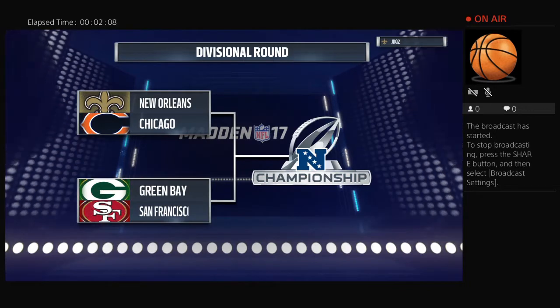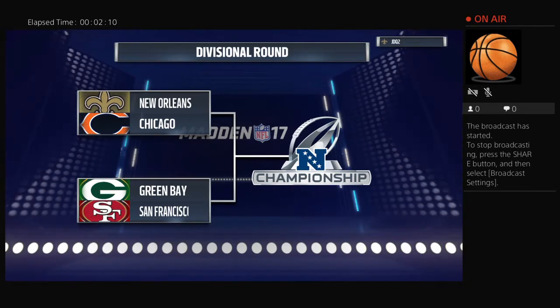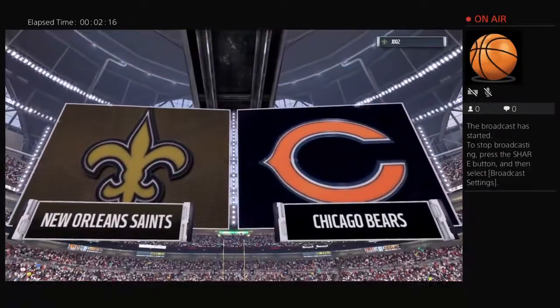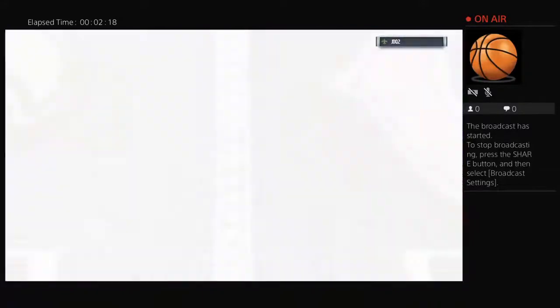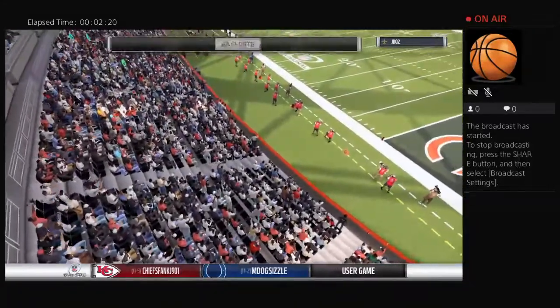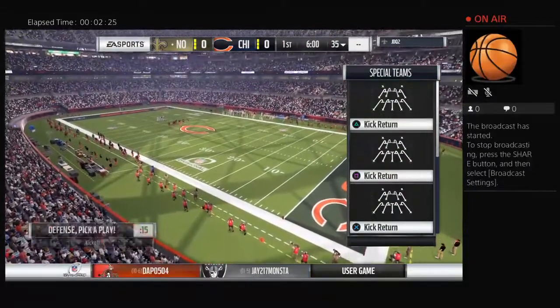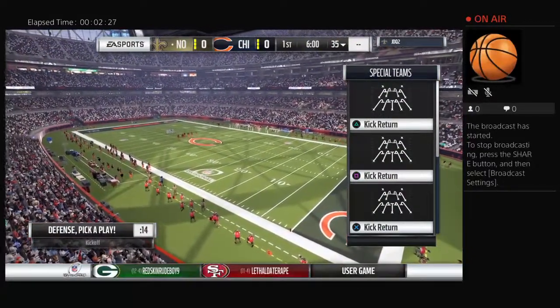I'm Larry Ridley, and this is the NFL on EA Sports. We're on to the divisional round now, 2 steps away from playing on the biggest stage in sports. It's the Saints going up against the Bears. So let's send you up to Chicago, where we'll say hello to Brandon Gaudin and Charles Davis.